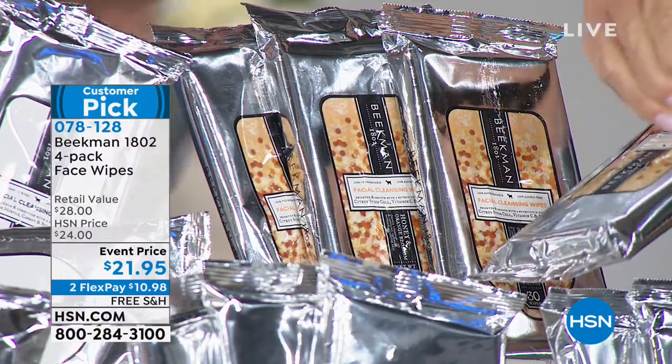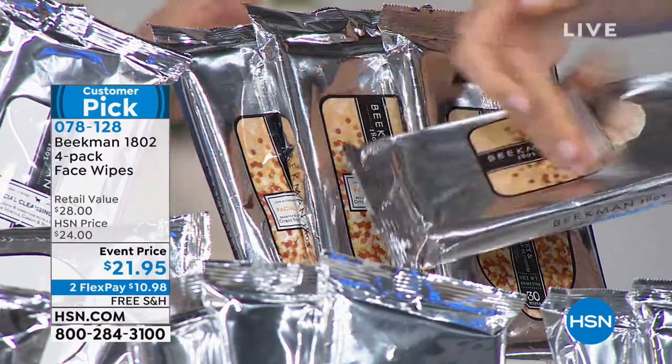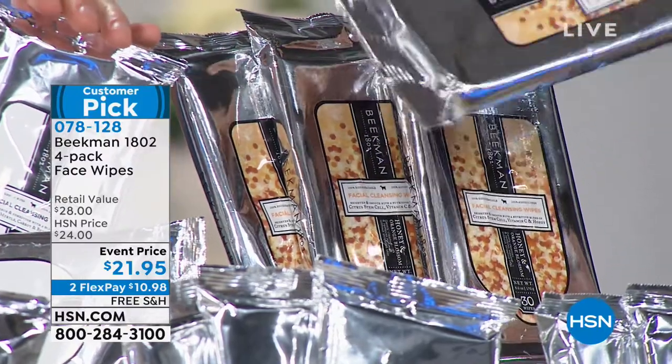We'll show you how to open the pack. And then it reseals, so they always stay moist. Always stay moist, and it doesn't leak, ladies. I keep them in my bag.